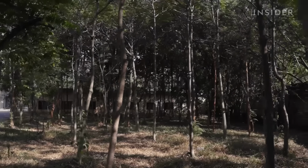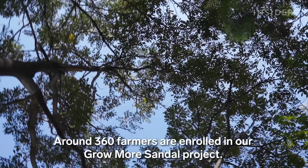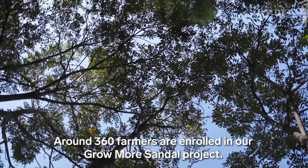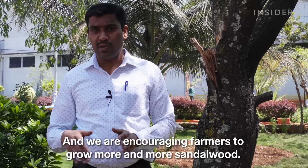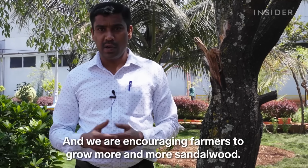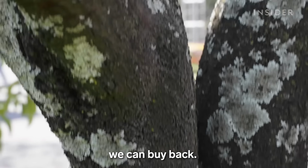To replenish some of its trees, the Karnataka state government created the Grow More Sandalwood program. Around 360 farmers are enrolled with our Grow More Sandal project. And we are encouraging farmers to grow more and more sandalwood. And after a minimum of 14 years of age, we can buy back.